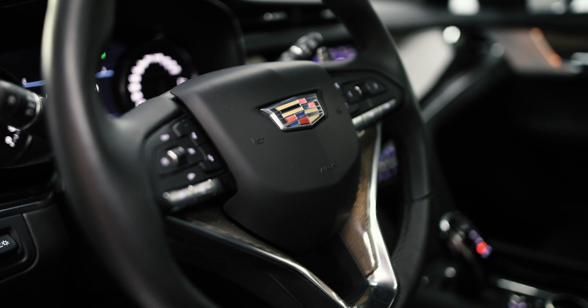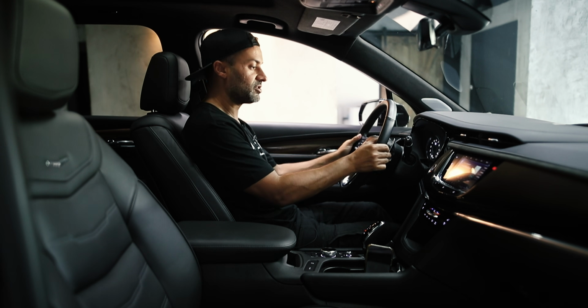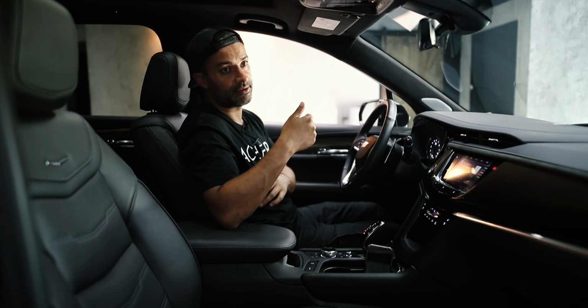As far as the steering wheel goes, it controls all your major features. It's got your heated steering wheel, it's got your adaptive cruise control, it's got your volume, your paddle shifters, which I do like because they actually stick up pretty high here. But besides all that, just like the other Cadillac products I've tested, the sound system hits it out of the ballpark.